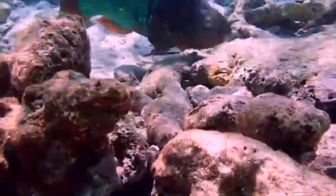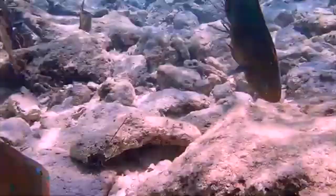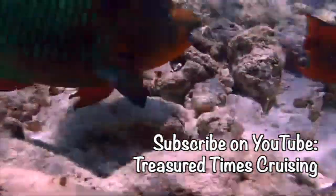Whether they feed on coral, rock, or seagrasses, the substrate is ground up between the pharyngeal teeth. After they digest the edible portions from the rock, they excrete it as sand, helping to create small islands and sandy beaches. Parrotfish are indeed natural sand makers of the sea.